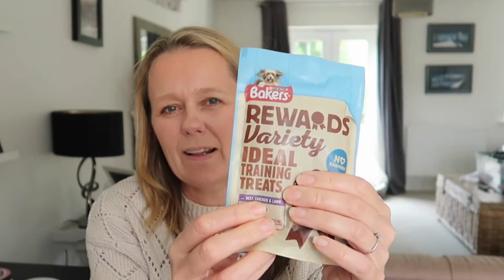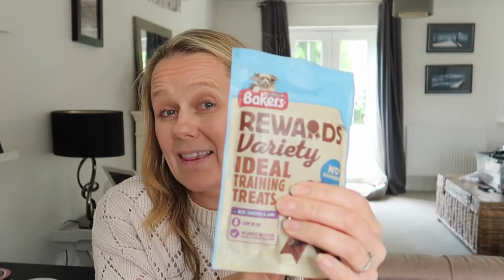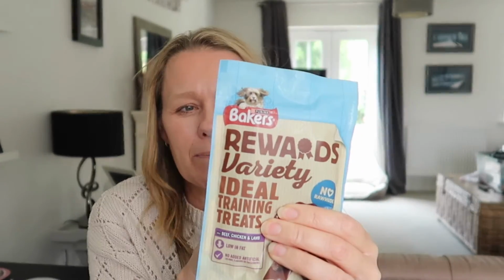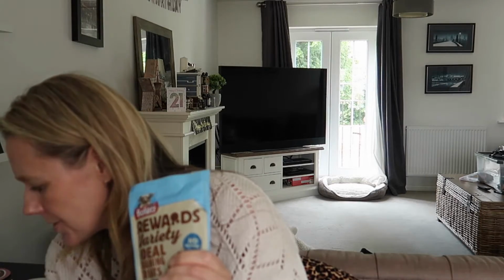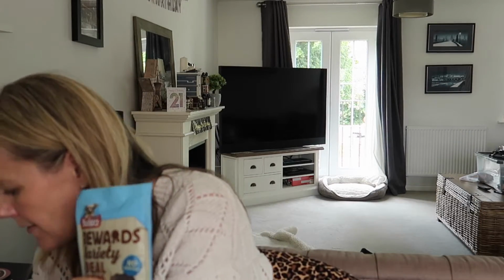These cookies, they like those as well. And then I found these Baker's Rewards training treats. These are like sticks and you just break little bits off. They've not had these before, or certainly not for a while. I don't think Buddy's ever had these. It's always good to surprise them with something different every now and then, because they're more likely to come back when you call. These are beef, chicken and lamb, and they were, oh hang on, yeah, they were £1 too.